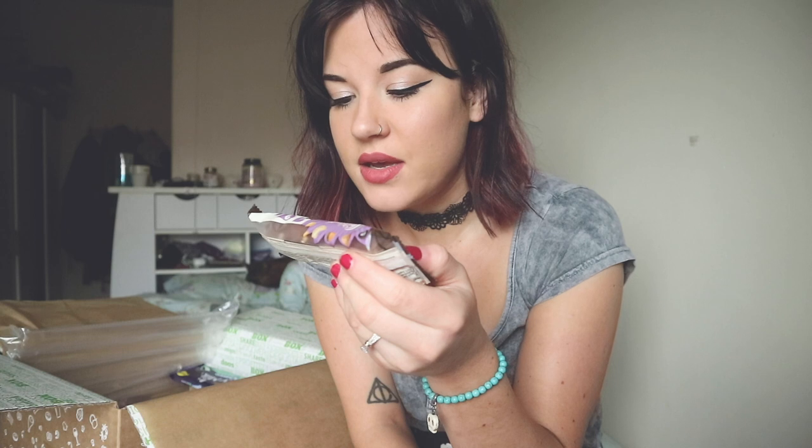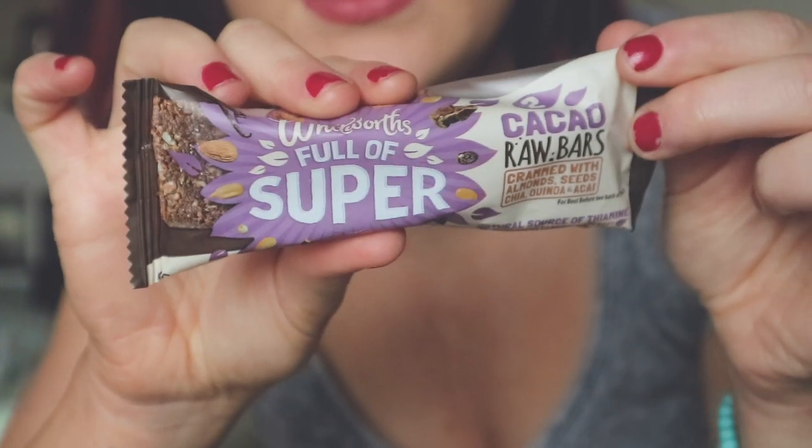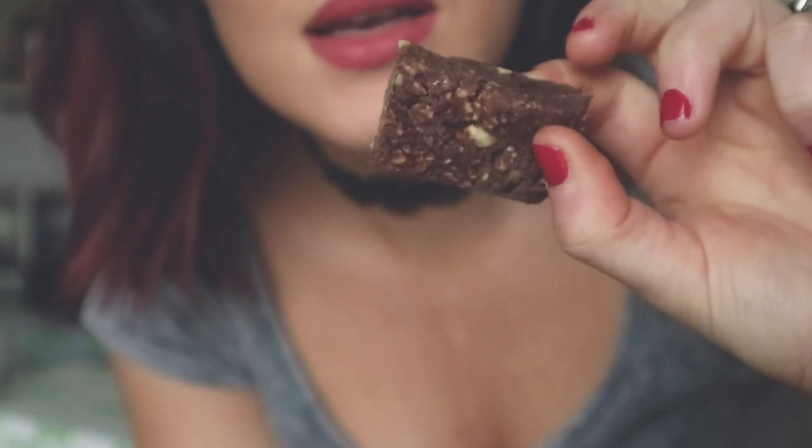Ooh, this is breakfast day. I can eat this for breakfast. Whitworth's Full of Super. Cacao, raw. I can't say things. I just can't do words. Cacao raw bars. Crammed with almonds, seeds, chia, quinoa, and acai. Is that how you say acai? Because I don't think it is. But anyway, so that's what it looks like, and I'm going to open it right now. Eat it. Ooh, it's like a little brownie. It kind of looks like one of the naked bars as well. Let's zoom out. No one needs to see me eating that up close.